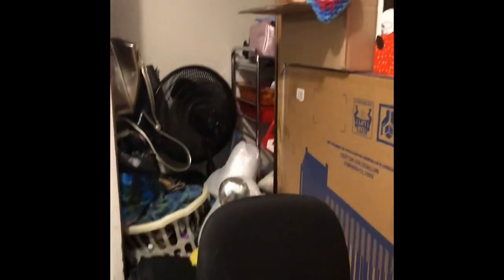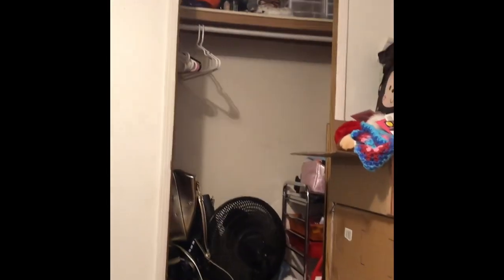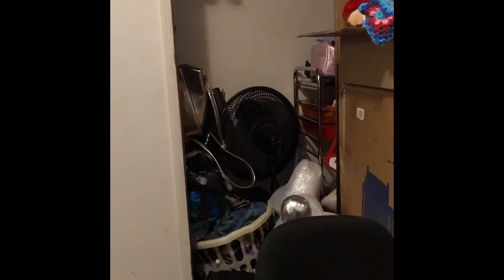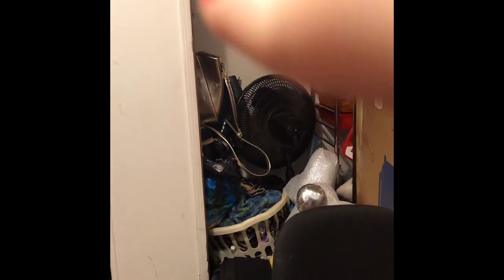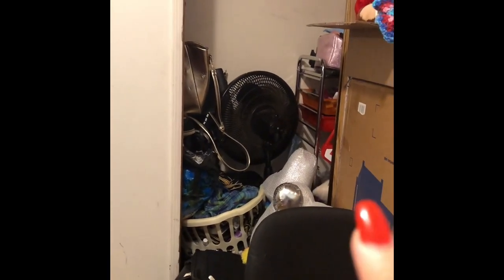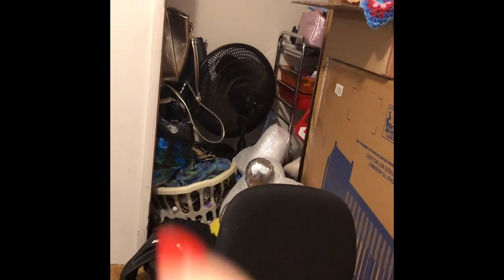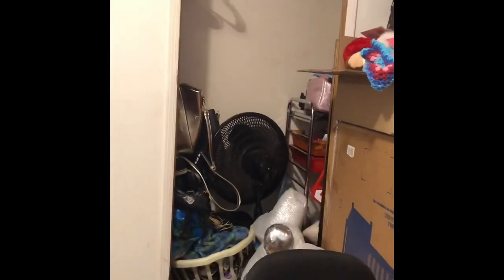I just piled all that stuff right up there. This will eventually be cleaned out. I want to get one of those tall standing dressers and put one right here. So I can get rid of this one, but yeah, I want a tall standing dresser to go in the closet.